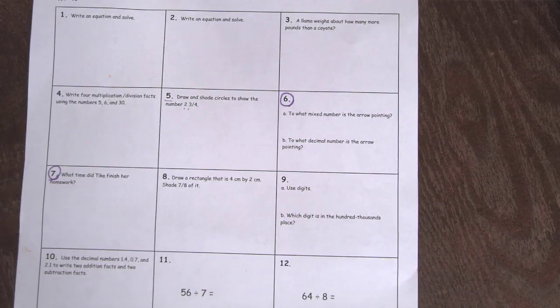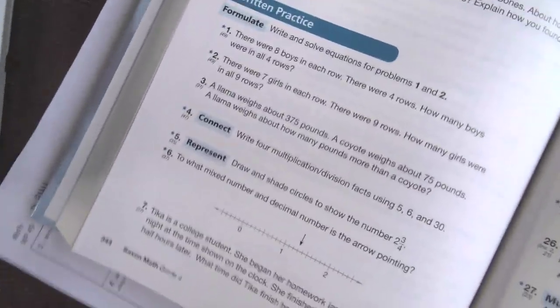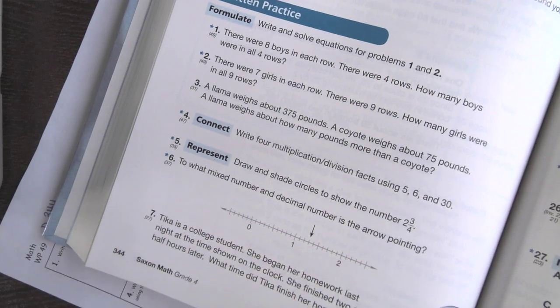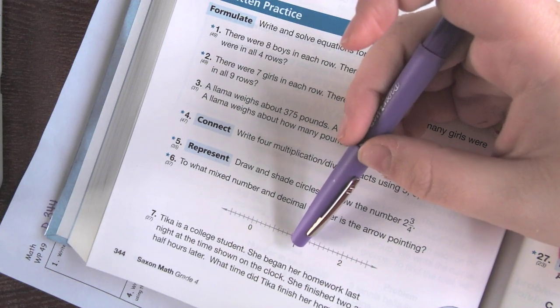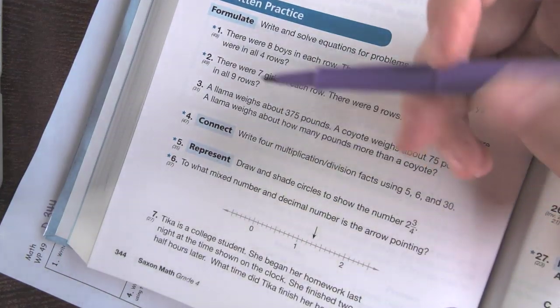Page 344, and it's a number line problem. Oh, I can't get it to where you guys can see that. Let me see if I can do this. That's okay. Alright, to what mixed number and decimal is the arrow pointing? So we're between the number 1 and 2, so we know the whole number is going to be the number 1. And we're going to try to decide what they are counting by. So 1, 2, 3, 4, 5. It looks like they're counting by ones, not twos this time.